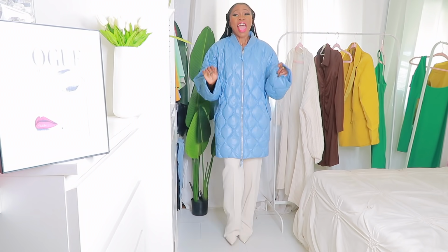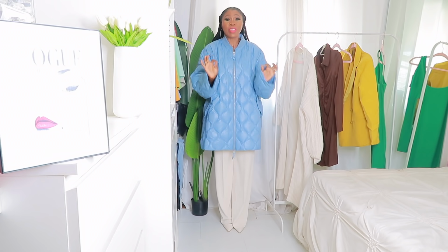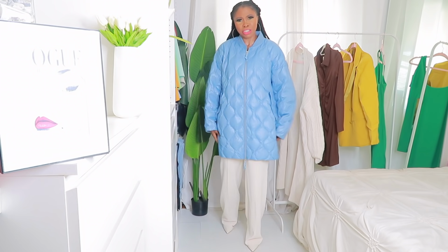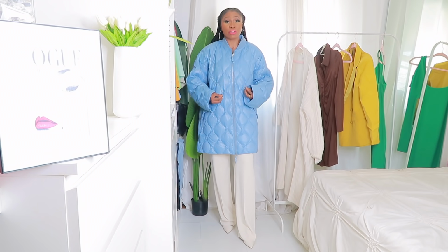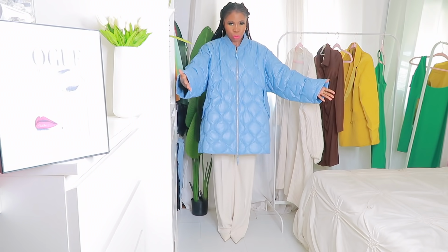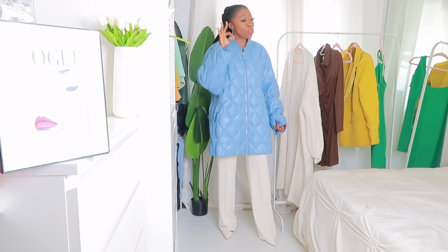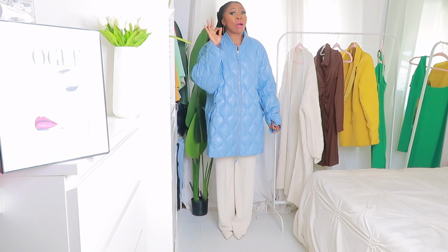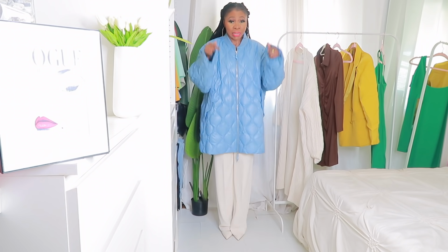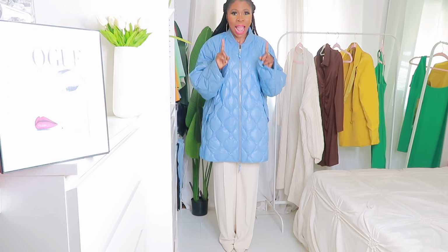Guys, H&M is killing it at the moment with their fall fashion. Look at this goodness I found from H&M, guys. We are talking about this cropped jacket in this beautiful light blue. I shared about this jacket on my Insta story because I knew it wouldn't last. And I was right about it because the next day it was out of stock. Until now that I'm talking about it, it's still out of stock. But you know H&M tends to restock their items.